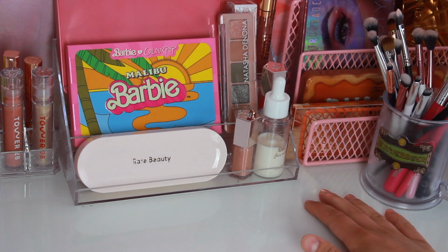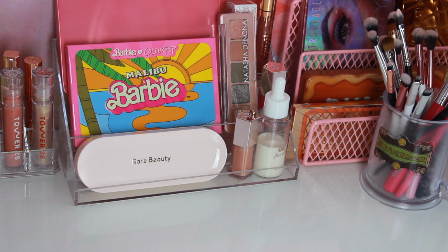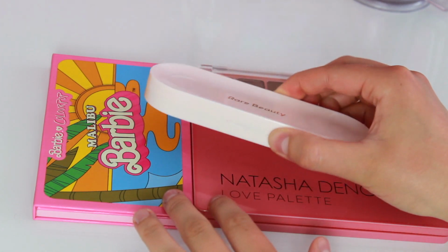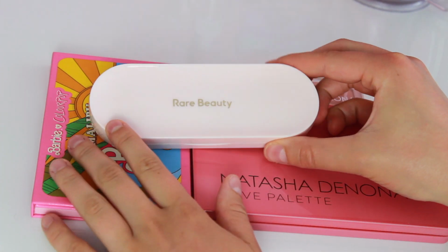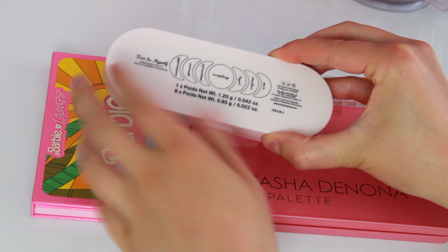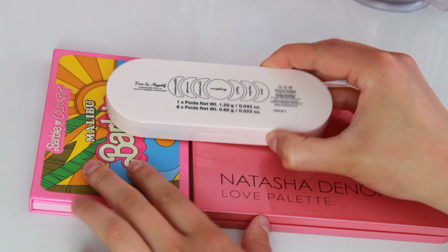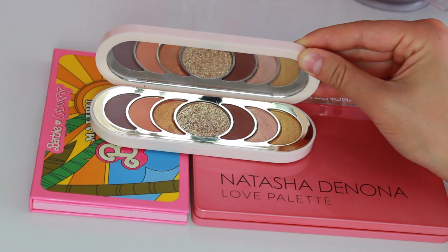So as you can see, I have a couple of palettes on my Vanity, and I either have them here because I like the way they look or I use them a lot. So I think we should start with these ones first. So these are the 4 palettes I have on my acrylic organizer that I just showed you. So the first one is this Rare Beauty palette, and this is the Discovery eyeshadow palette, and it's called True to Myself, I believe.